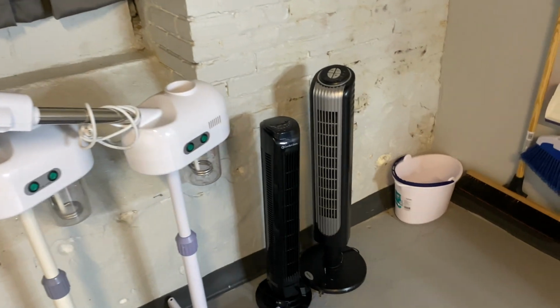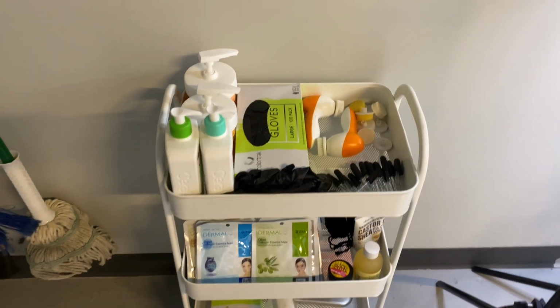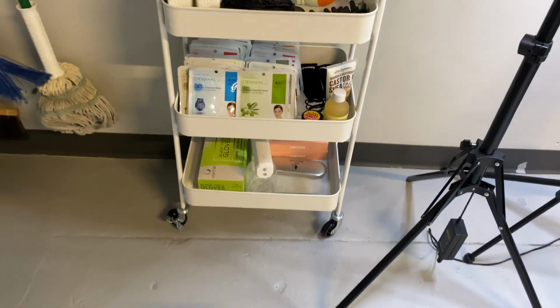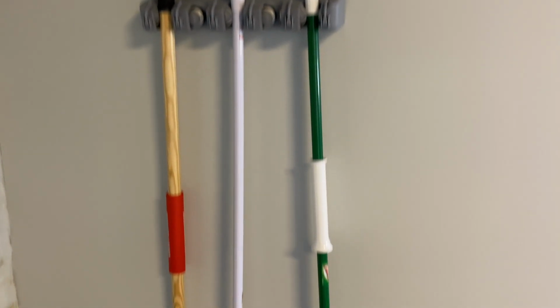So for my spa treatments, I got two extra fans. This is my spa equipment. Got everything I need, the facial scrubbers, all the masks. I got all flavors. I got some honey facial cleanser in there, all my gloves, some more studio cleaning equipment.